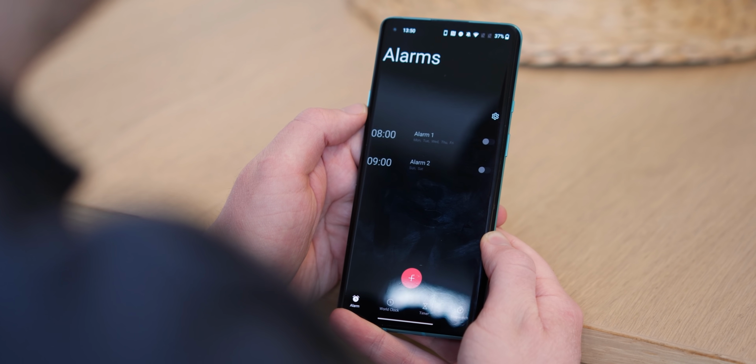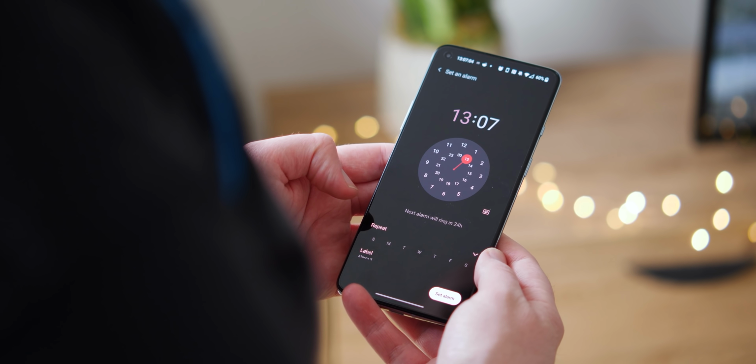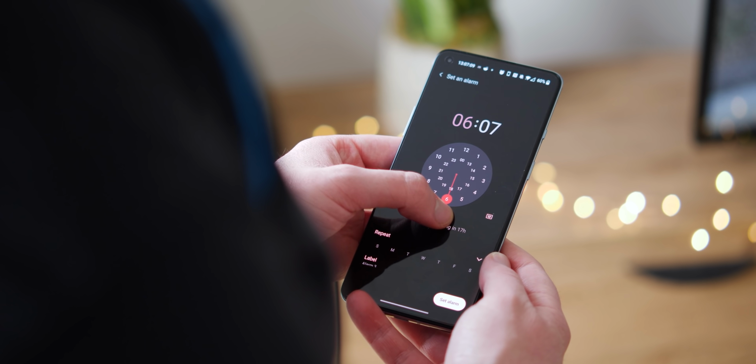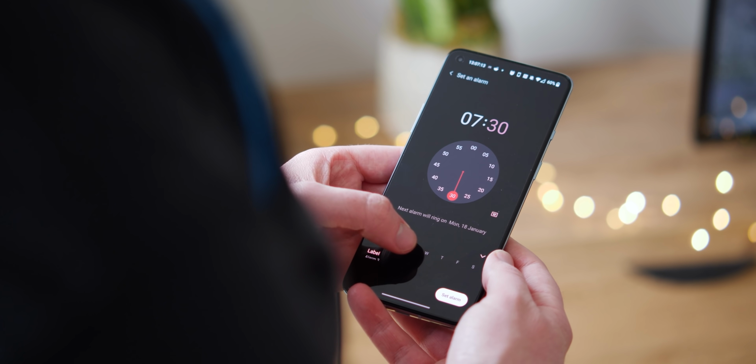It's the added speed at which you can get to where you want that makes this one-handed UI refresh one of the best, albeit divisive, OxygenOS 11 features. It likely won't affect how you lay out your home screen, but after extensive usage, the changes really do start to make much more sense.